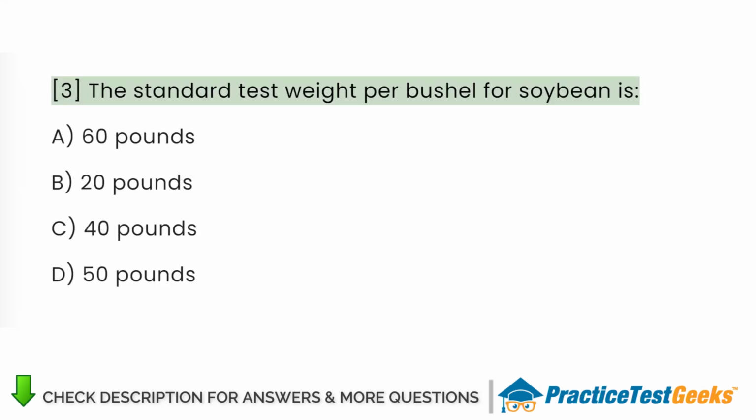The standard test weight per bushel for soybean is A. 60 pounds. B. 20 pounds. C. 40 pounds. D. 50 pounds.